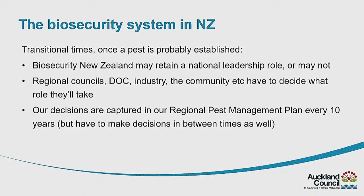The interesting time is when we're in a transitional time, which we're in now with these species, where the species is now perhaps established, not just being new to New Zealand, but established as a pest. So in these cases, Biosecurity New Zealand can retain a national leadership role, but they're not required to, they don't have to. But regional councils and DOC and the community, mana whenua, they have to decide what role they want to take when something's becoming established. And those decisions are captured in the regional pest management plan every 10 years or so, but obviously we have to make decisions in between times.